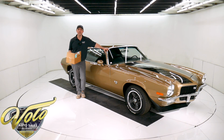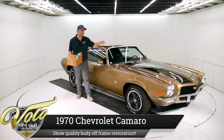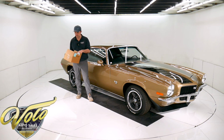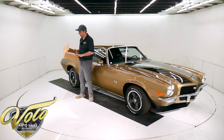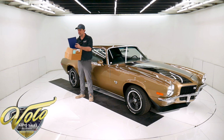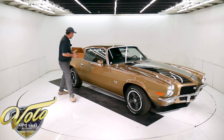There's only 1,000 miles or less actually on this body off the frame 70 Camaro SS. Got a big block motor under the hood, a posi rear end. It's nice top to bottom. This box I'm holding has all the receipts. This top folder talks about the engine, Keith Black pistons, and all the good stuff. The wiring, just lots and lots of receipts that'll go with the car.